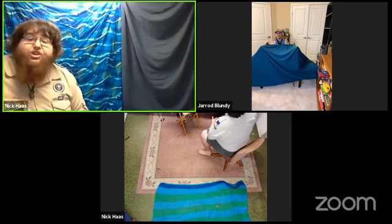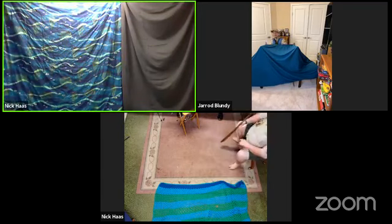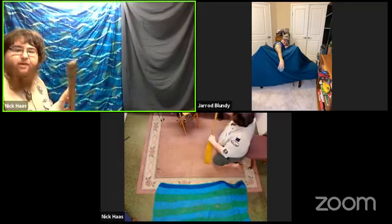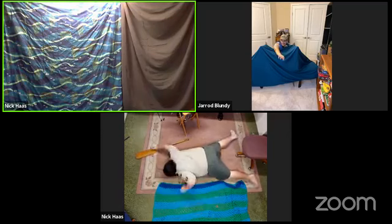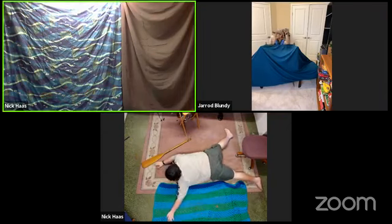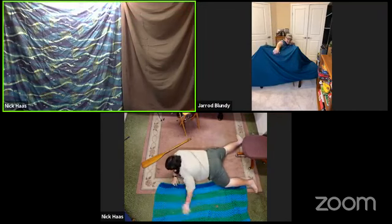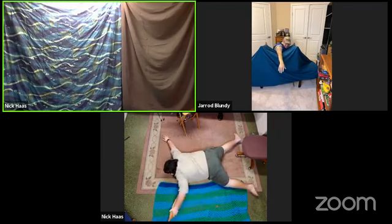So if I can reach him, I'm going to reach him first, right? Because that's safer. So I can almost reach Jarrod. What I'm going to do is use my paddle because I happen to have it on hand. And first thing I'm going to do is lay down like a starfish. Great starfish. My arms and legs are spread out. My side is directly next to the water here, this blue and green lake water. And I'm going to reach out to Jarrod with whatever I've got easy at hand.